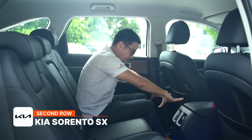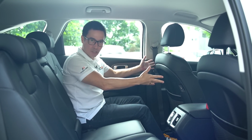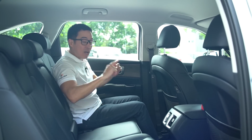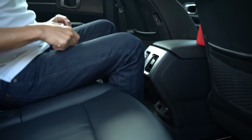And as you can tell, it's very, very huge. This is Joey and my driving position, so it's not very tall like Jack, but still, the amount of space that you have is quite impressive. Now, even if you have a third passenger in the second row, the tunnel is actually quite low.